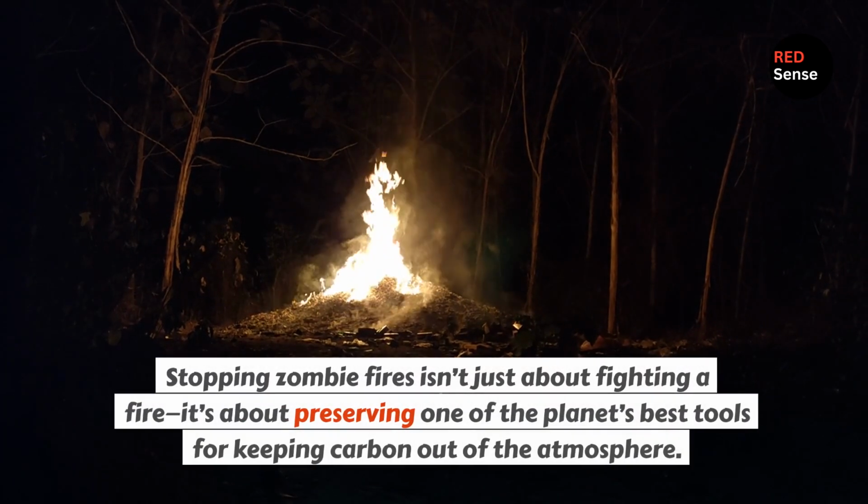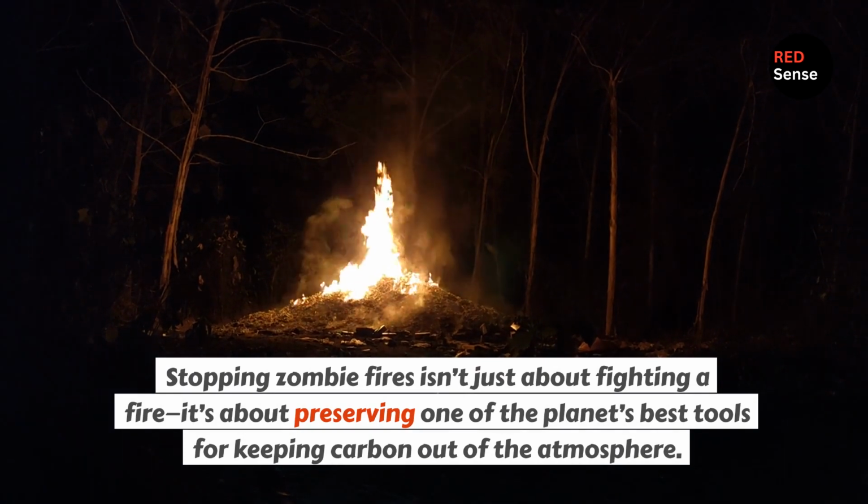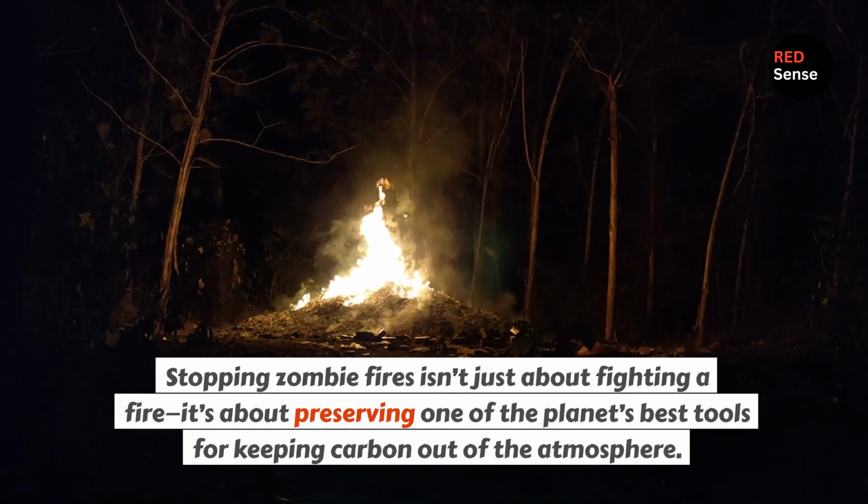Stopping zombie fires isn't just about fighting a fire. It's about preserving one of the planet's best tools for keeping carbon out of the atmosphere.